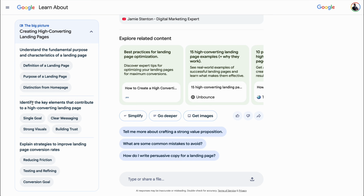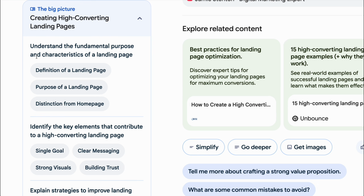On the left sidebar, you also have more resources. Understand the fundamental purpose and characteristics of a landing page. Definition of a landing page, purpose of a landing page, distinction from a homepage, etc.